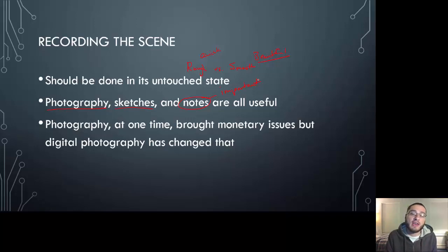And that's where it's good to have detailed notes in order to go back and check your notes and say, yeah, well, I wrote down that this was like this, and this wasn't like this, and you can be specific. So even though you think right then and there, hey, I'm going to remember everything to a T, in reality, you really aren't. So you want to take detailed notes and make sure that you got your sketches down and that you take plenty of photographs.